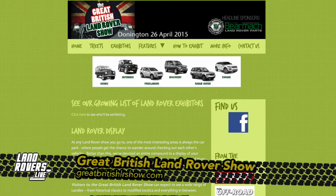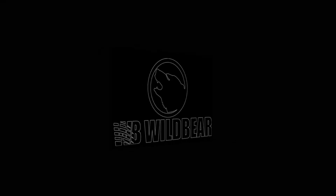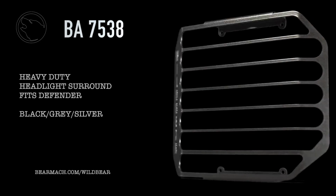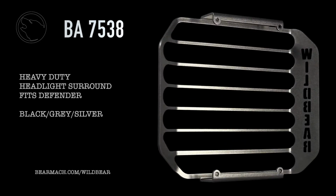And finally, back at Donington, we have the Great British Land Rover Show, brought to you in association with the Landy magazine and Bearmack. As many of you know, Bearmack are a show partner here on Land Rovers Live, so we'll be going down to that show to bring you all the news and, well, whatever else we find there. Interestingly, Bearmack will have a whole load of their brand new Wild Bear kit there. I'm not sure if I'm supposed to say that, but nevertheless, it'll be there and it's really good stuff. Do check it out, particularly if you're into the very high end of equipment.